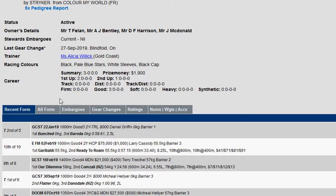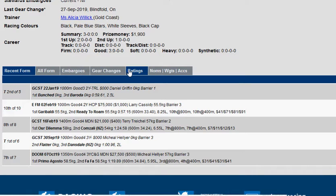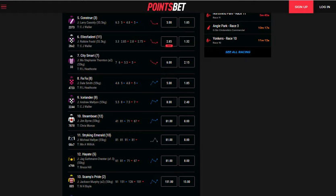Well bred, stretching out to this trip, looking for it, may get a soft trip on the front end. If it produces that trial form, it's well up to this $27.5k maiden tag level, goes around at a big price of $91 and $9, $81 and $8 now, worth backing or nibbling at each way. Ipswich, race 3, number 11, Stryking Emerald.